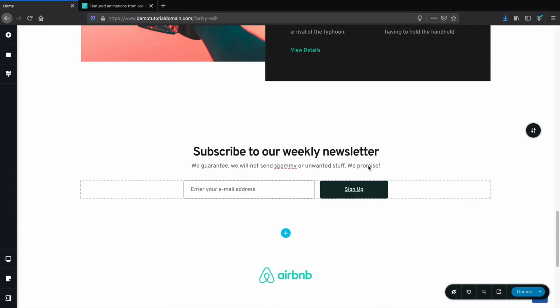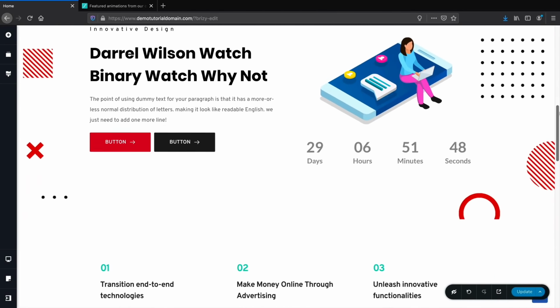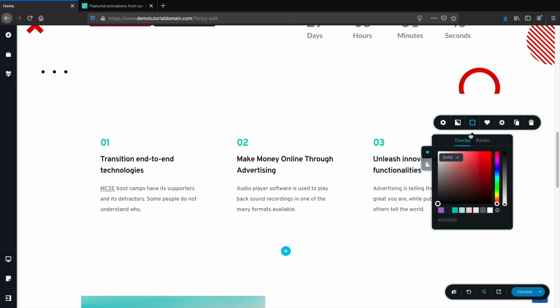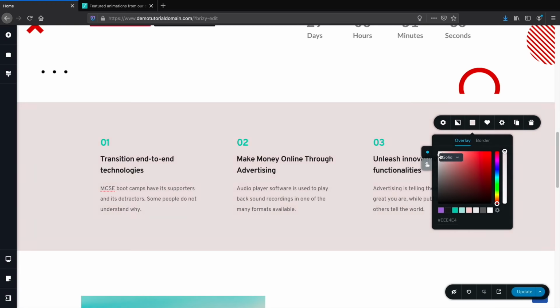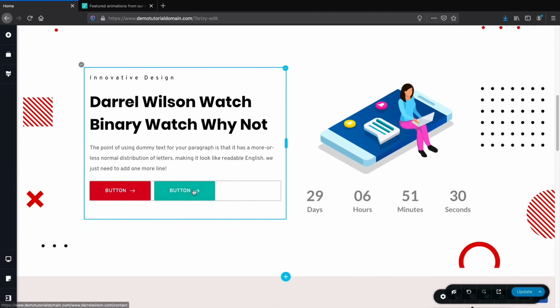Now, a quick tip of advice, guys, is when you're designing your website, you want to go ahead and implement a background color for each specific section to sort of introduce the new section. So for example, I'll go ahead and just add in a very hint color of, like, you see how we added this little red bar? So I'm kind of carrying this black and red design.